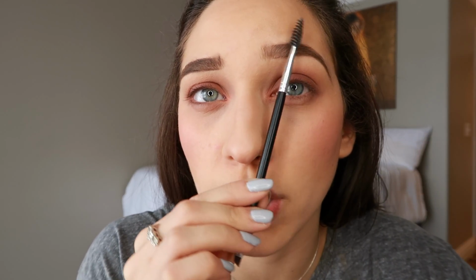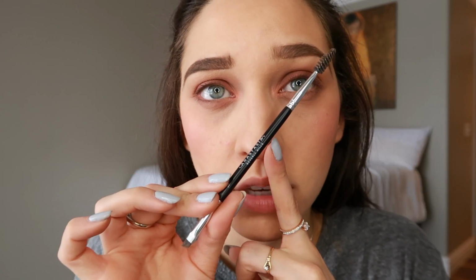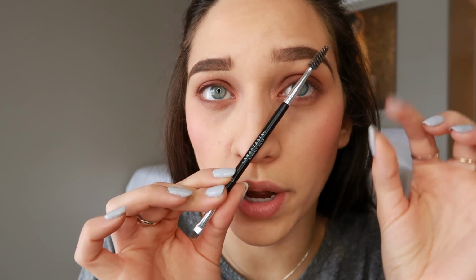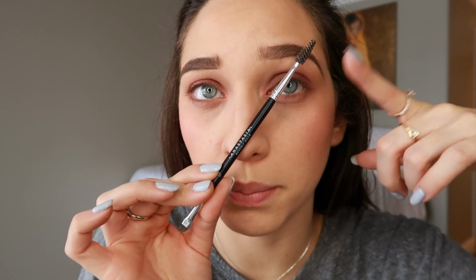Some make it way far out here. I have baby hairs that are like really close in this area, so I can't make an eyebrow that comes out far. So that definitely depends on the shape of your face. Mine is more of an oval, so I definitely like to curve mine down. And then the last rule to remember is going straight from your nose to right on top of your pupil, I believe, is where your arch should begin.